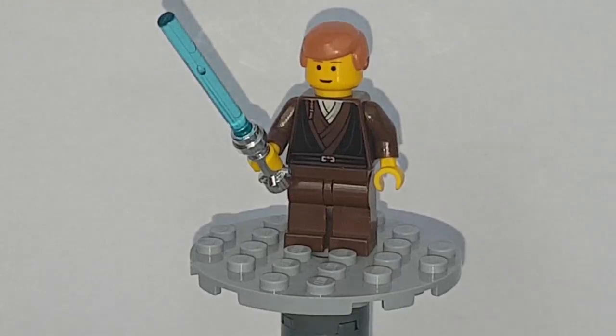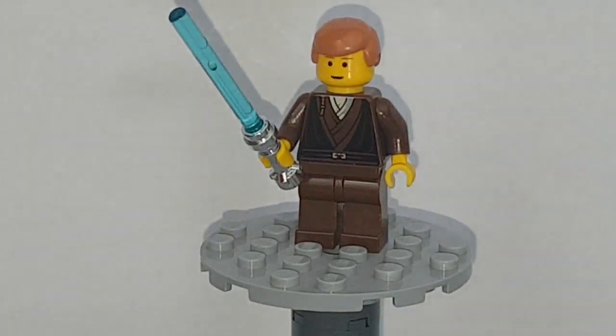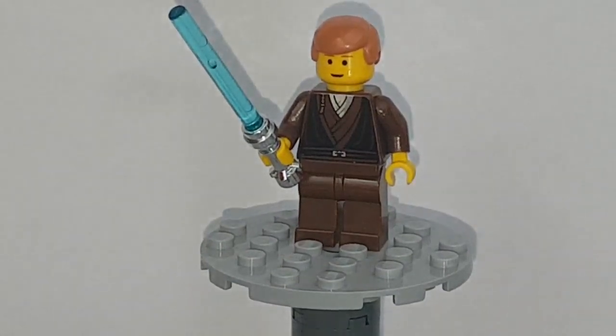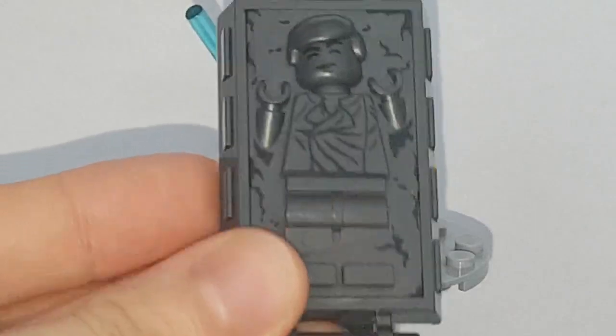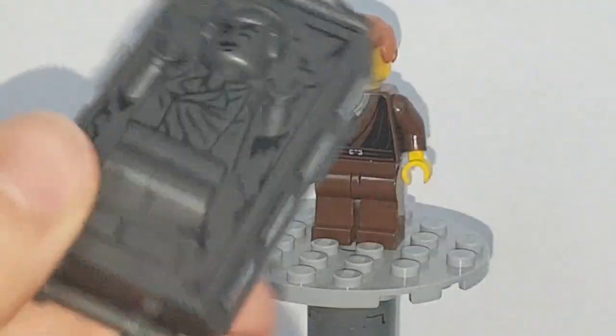The next episode you guys are getting on Figure Friday, episode 70 of Figure Friday, will be Han Solo in Carbonite. I am not referring to the minifigure, I am referring to the actual piece. Let me just get it out here for those of you that might be confused. Basically, this is what we're doing next week. Obviously it's not a minifigure, but it's what we're going to do next week.